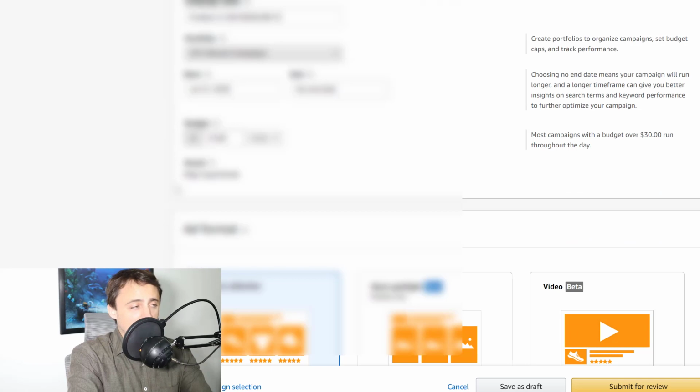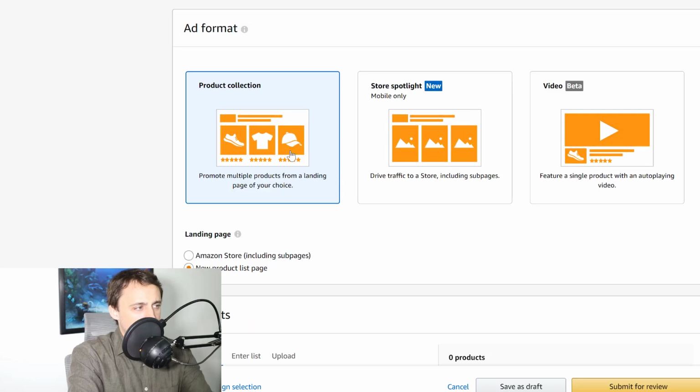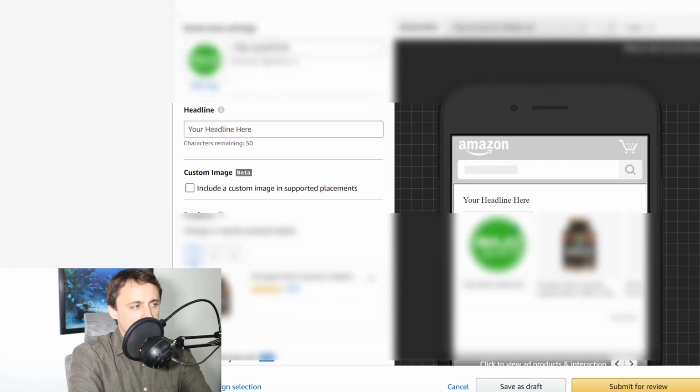Budget up to you as long as it's within your max allowed daily budget. Just make sure you're budgeting accordingly, right? Product collection. We'll just do new product page. This one's fine. What we're going to do is select a few products. I'll just pick 3 products. And then what this is going to do is it's going to enable you to make your own custom creative here. And for brand name, logo, you're going to upload your logo.